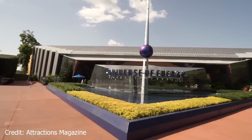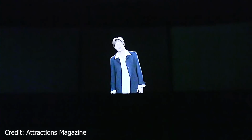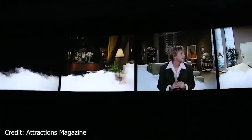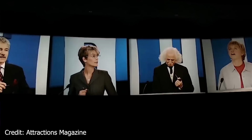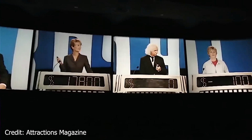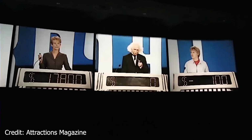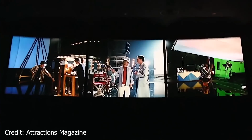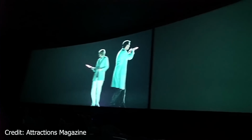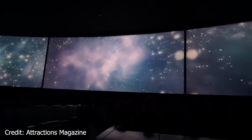In this version of the attraction, a plot was created to move the guests along. In the first film, Ellen fell asleep watching Jeopardy and dreamt she was on an energy-themed version of the game show. Pitted up against her college rival Judy Peterson and Albert Einstein, Ellen failed miserably at answering questions. In a moment of quick thinking, Ellen called upon her friend Bill Nye the Science Guy to give her a crash course on energy history so she could beat out the other contestants.